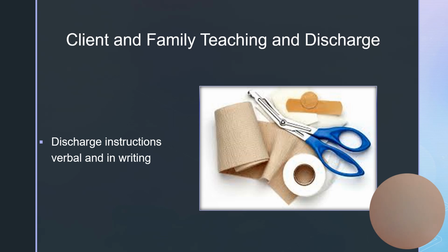So determine the client's needs, and this includes their ability to perform self-care, their need for supervised home care. Do they need any supplies? Do they have any special dietary needs? Do adjustments need to be made to their living environment? And what about pain medication?